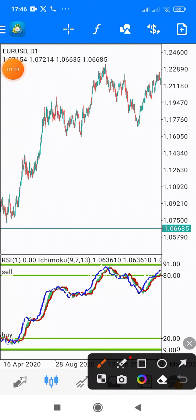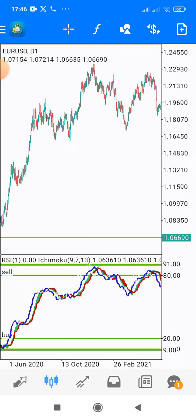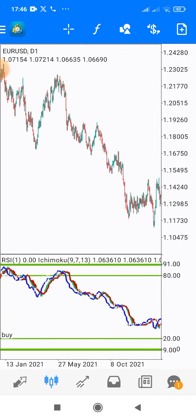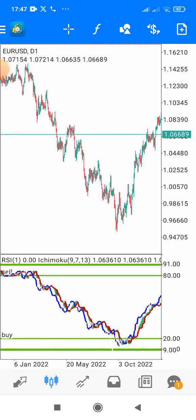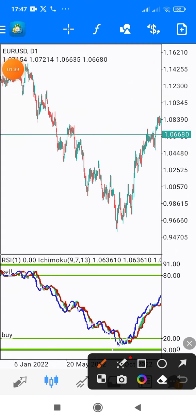Kindly check at this region, there are some changes that occur. After reaching that upper region, we are seeing a change of direction. The lowest region also, we are seeing some changes when the Ichimoku cloud touches those regions.